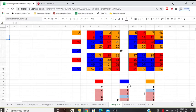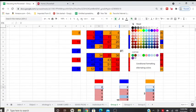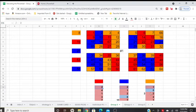Now you can see in the last drawing, there's 2 hits in the red. And that was the 9 and the 27. And then there was 2 hits in the blue, the 38 and the 17. And there was 1 hit in the orange, and that was the 4. Okay, so if there's a hit, I color the background red for hot. And if there's ever a miss, I color the background blue for cold.